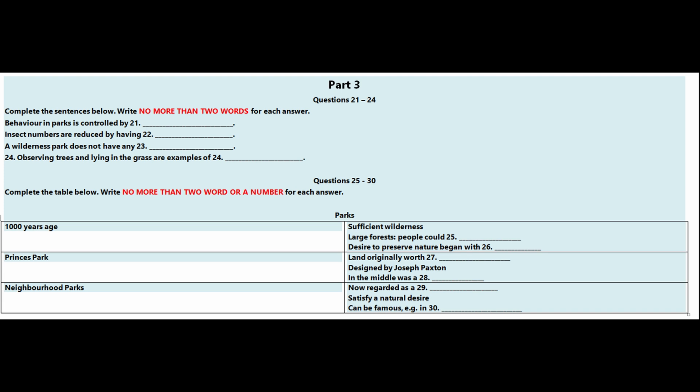Now turn to Part 3. Part 3. You will hear a lecturer discussing public parks. First, you have some time to look at questions 21 to 24. Now, listen carefully and answer questions 21 to 24.